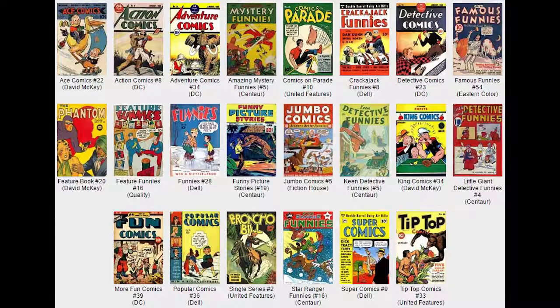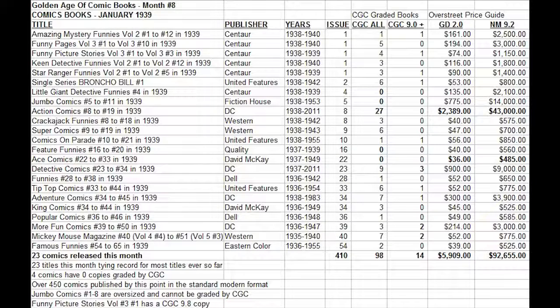Looking at other trends and things that we make note of this month, Western was publishing a few titles still, and they're not highly collected, still fairly cheap prices in the price guide. But it's Ace Comics number 22, which is actually the cheapest comic of the month from David McKay. Only $36 to buy a copy of this book, and yet it is so scarce, there's not a single copy graded on the CGC in any condition, and that includes restored copies. There just aren't any. And so therefore, in high grade, this comic can be bought for under $500. Quite affordable for an 80-year-old rare comic book.